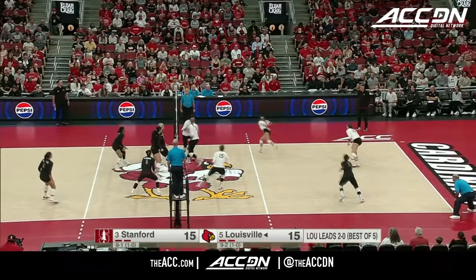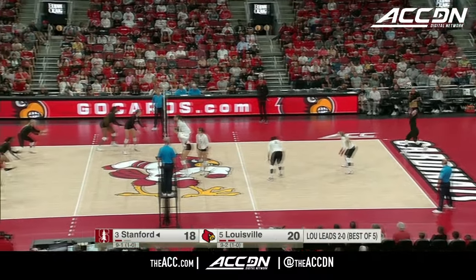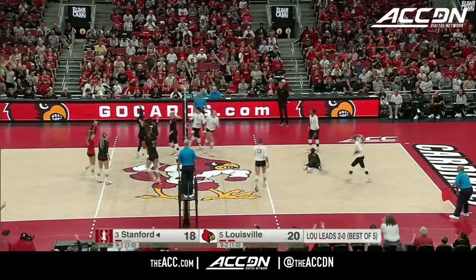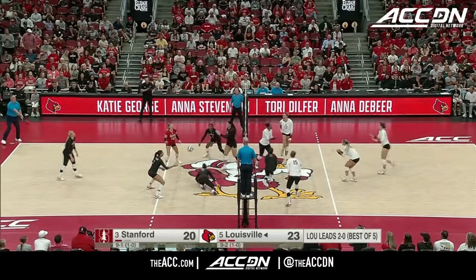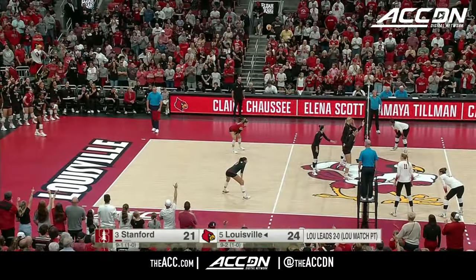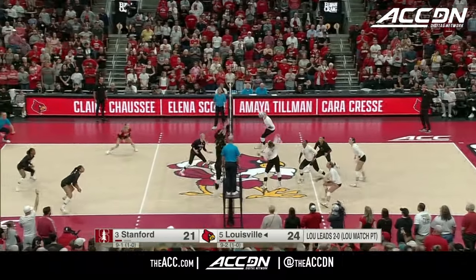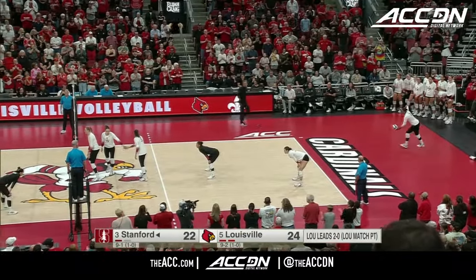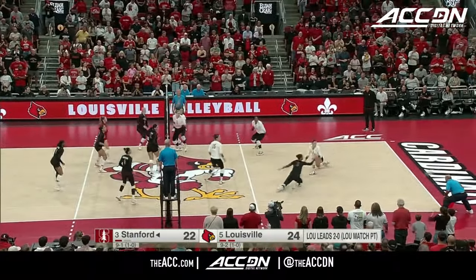15 all here in set 3, and it's a lead now for Louisville as DeBeer. Ogilvy. Serving DeBeer. Block to DeBeer. As Cabello goes back, 2 points away from the match for Louisville. Tight at the net, and won by Minor. The block is out of play. Tammy Minor trying to keep things going here for the Cardinal. Cabello, DeBeer for the match!